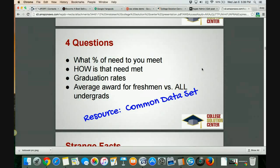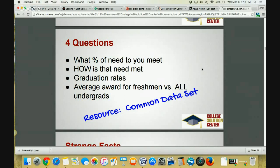Meaning, if there's a wide gap between those two amounts, freshmen versus all undergrads, if you know the average award for freshmen is 23,000, but all undergrads is 12,000, that's a problem. Why is that a problem? And I'll ask that. And then people will be like, oh, because they're baiting and switching, or, you know, they know they got you, you're going to come back, and all that.